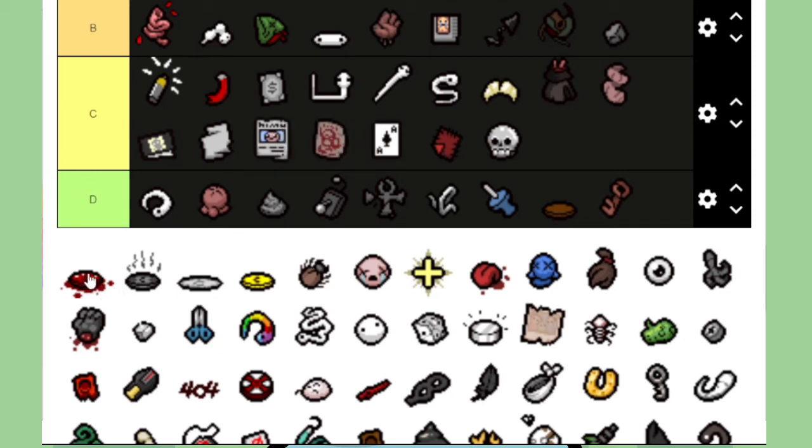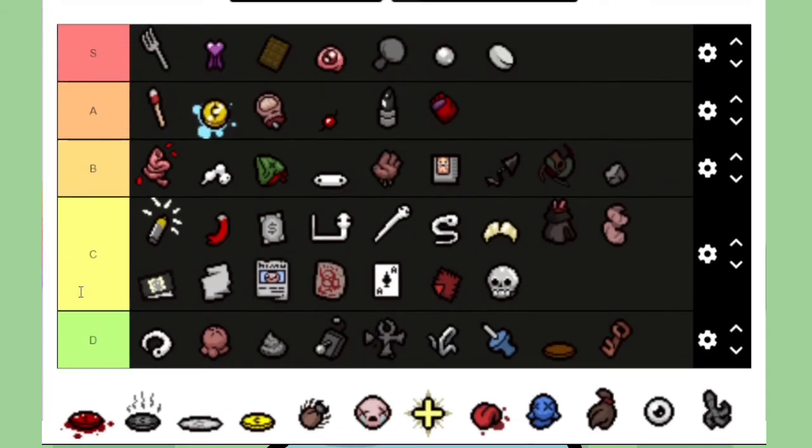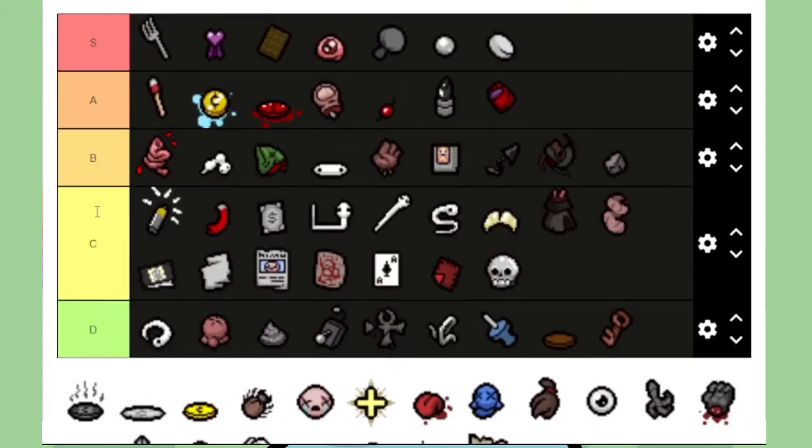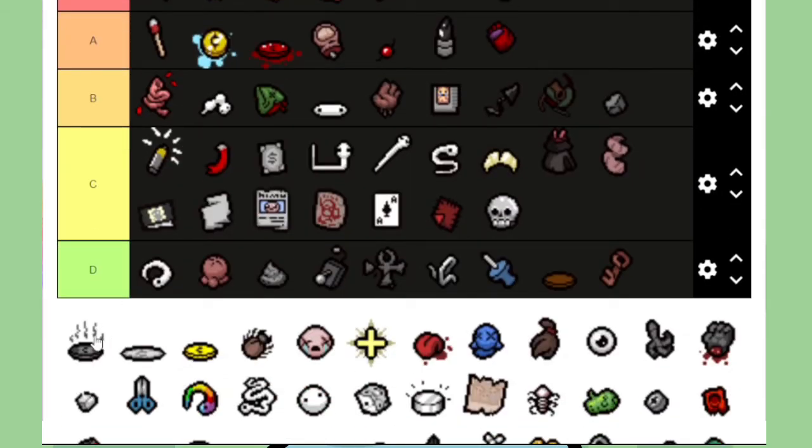Bloody penny. I've got to admit, looks tasty. Blood isn't too tasty, right? But I mean, that's definitely flavorful. We'll put that with swallowed penny, actually. Looks like ketchup or something. And I love ketchup.